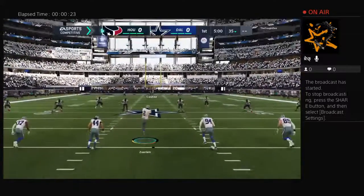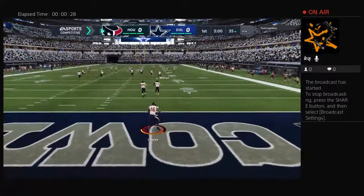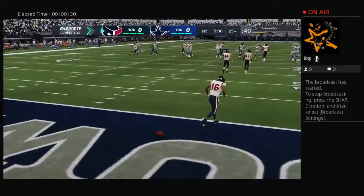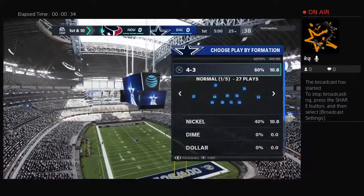Greg Zuerlein's got it teed up, and off we go from Arlington. This will make it into the end zone. And this will go as a touchback, and they will begin things at the 25.